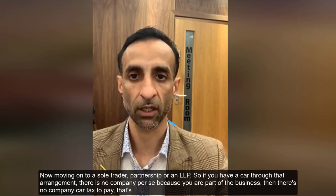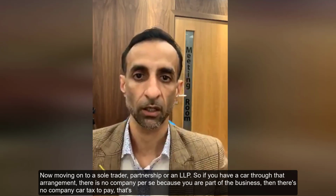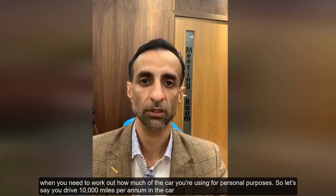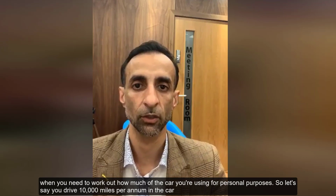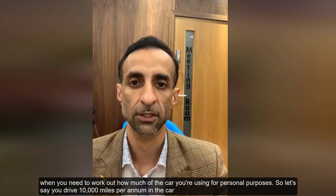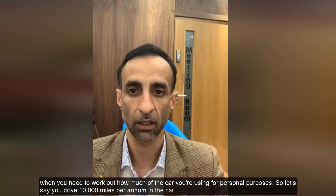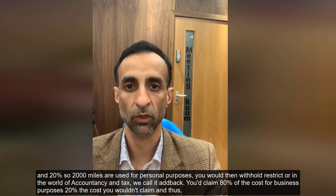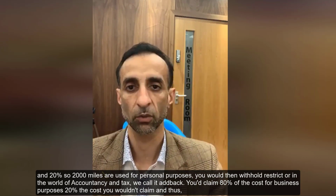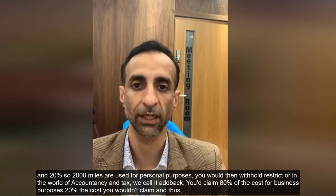So if you have a car through that arrangement, there is no company per se because you are part of the business, then there's no company car tax to pay. That's when you need to work out how much of the car you're using for personal purposes. So let's say you drive 10,000 miles per annum in the car, and 20%, so 2,000 miles are used for personal purposes. You would then withhold, restrict, or in the world of accountancy and tax we call it add back.